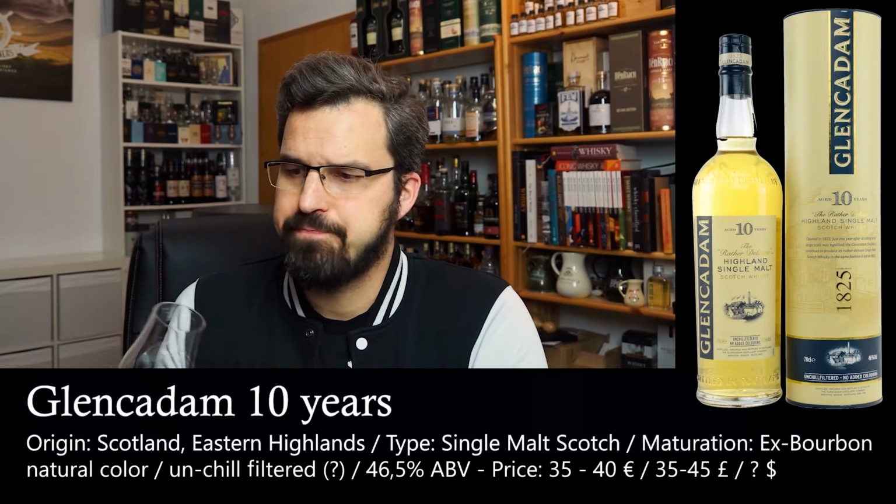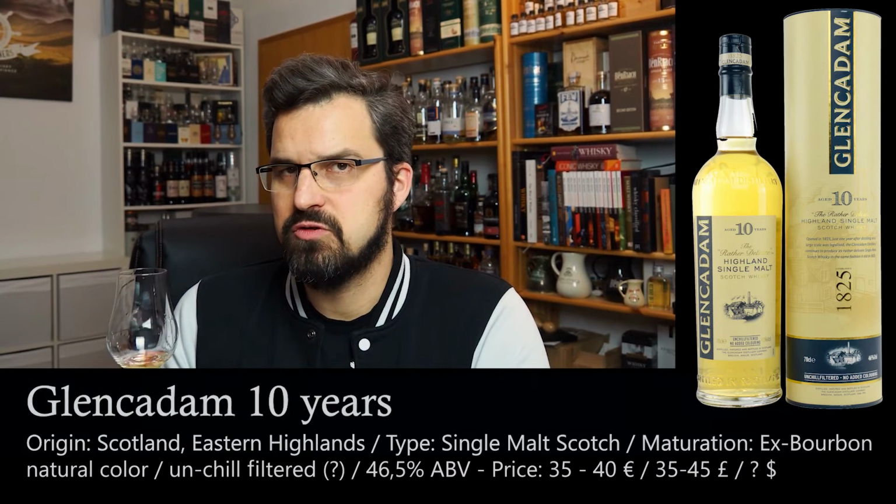So yeah, if you're looking for an ex-bourbon cask matured Scotch whiskey at a reasonable age with an age statement, unchill filtered, no color added, I think Glencadam 10 is a really good buy, especially if you're looking to find a mineral Highland whiskey, which goes a bit in the direction of Ben Nevis. I think it's not as good as Ben Nevis, but it's pretty close. Right, so this is basically my review.